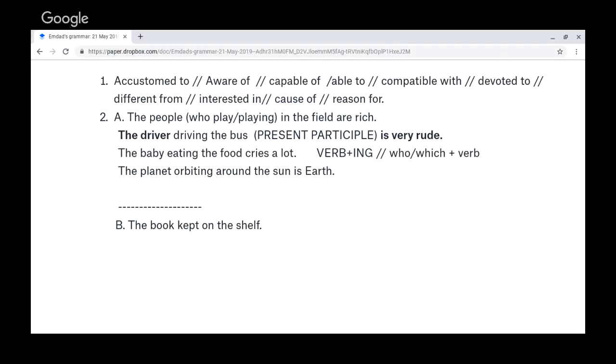Did the book place itself on the shelf? How can you say the book kept on the shelf? Book ne uthaya khud ko, ek ek page ikhatta karke aur almari pe chadke khud ko rakh diya table ke upar. Does it make sense? Book kept on the shelf. What did it keep? Book. This sentence is 100% wrong.